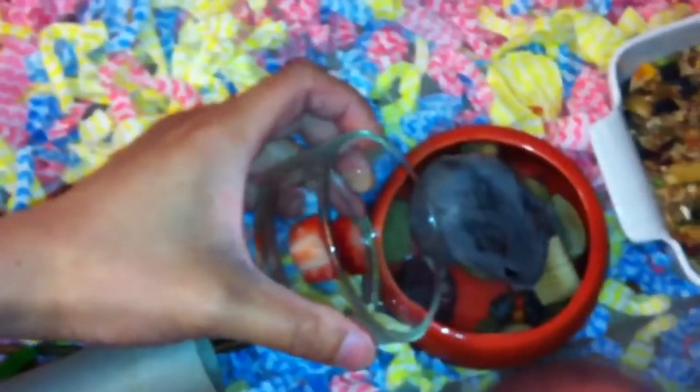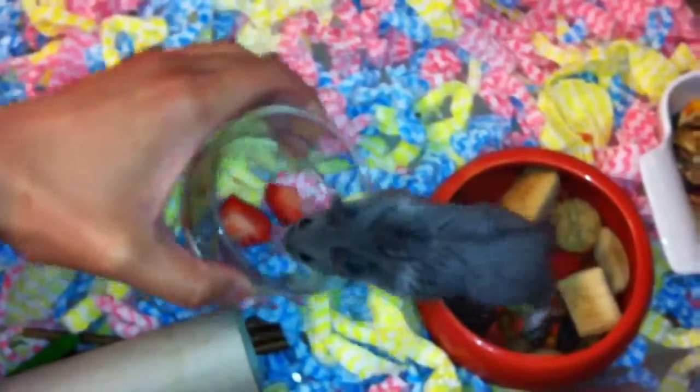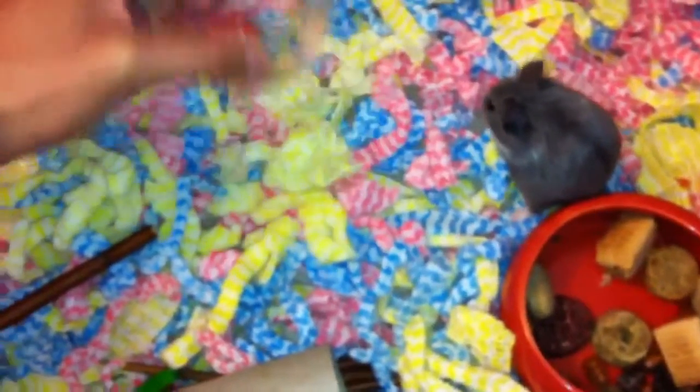Hey, baby. You're not interested. But you can't eat it in the bowl, because I don't want the strawberry in the bowl. Thank you. Look at that thing. It's bigger than he is.